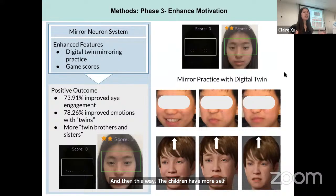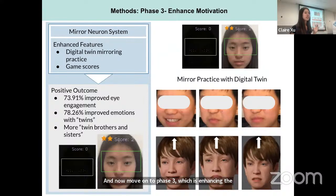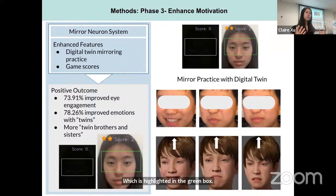Now let's move on to phase 3, which is enhancing the motivation of these trainees. I related this to the mirror neuron system, where the enhanced features are the digital twin mirroring practices, and it also incorporated game scores. On the right side, I have different game scores. If they look at a certain area for 0.5 seconds of dwell time, at my eye area, which is highlighted in the green box, then the score goes up by 1.